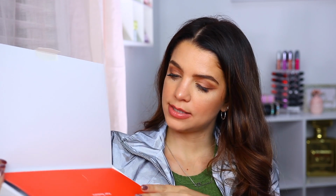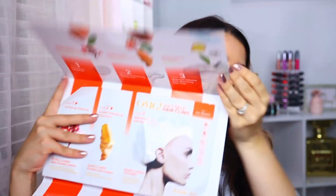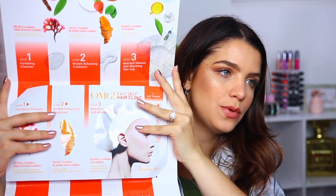It is a 3-in-1 hair clinic. Ooh, for scalp care, for damaged hair, for hair restore. Love that. So let's see, I think it opens up here. So on the inside, let's pull these out, oh, okay. I think these are different things for each mask. Okay, so here's what this looks like right here. And it looks like it says everything that's going to help.